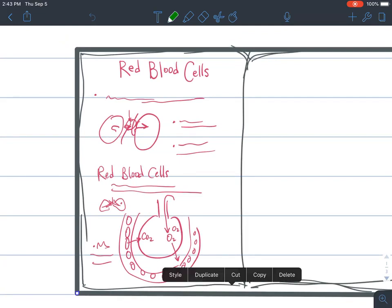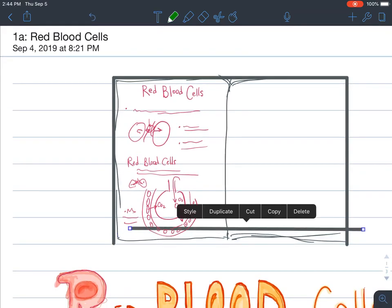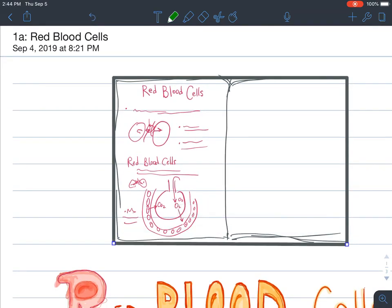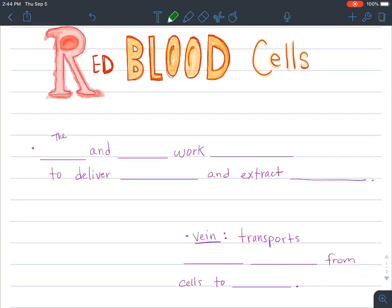You can see we're going to be doing some drawing here on this page, quite a bit of drawing to show exactly how red blood cells work and are really the players in our circulatory and respiratory system so that both of those things can achieve their jobs. So let's get to it here. Red blood cells are going to be part of our circulatory and respiratory system, like I said.